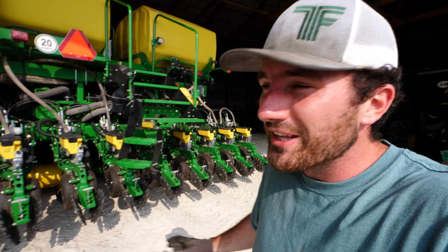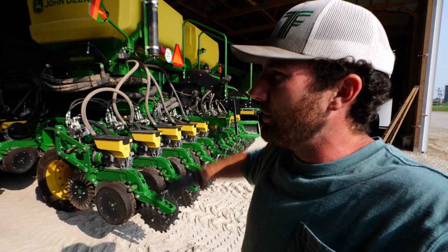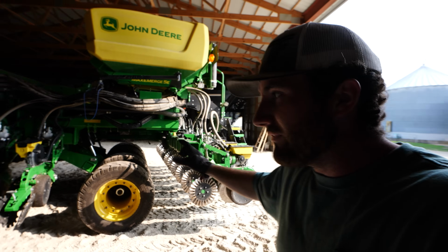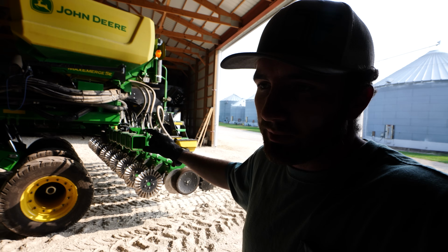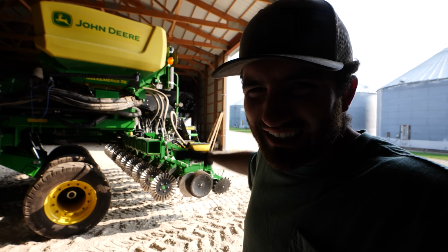With harvest rapidly approaching, Dad and I thought, you know, maybe we should at least get the bean planter unhooked, especially because the 8R370 is my grain cart tractor. There is actually a very valid reason why we never unhook this planter, and no, it's not just because we're lazy. I'll explain that once I get this backed out.